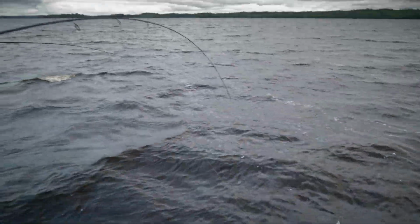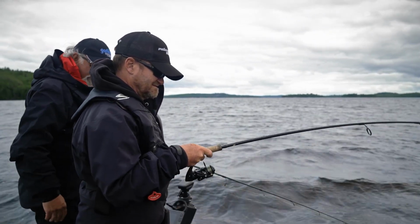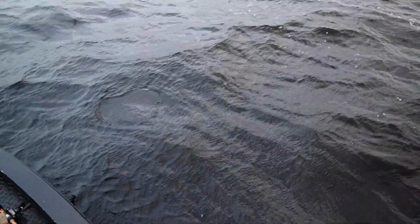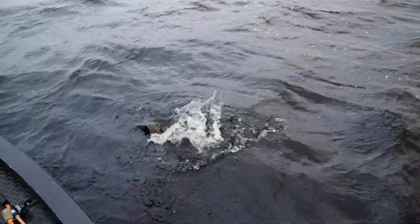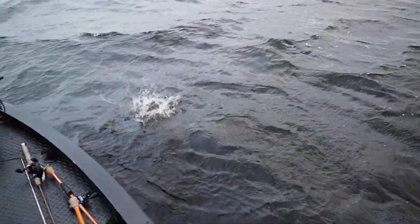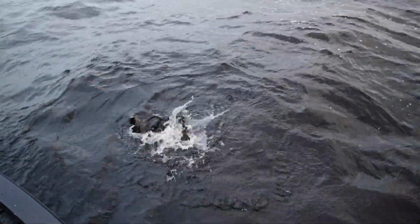Oh, is that your line? I saw something yellow. Okay, I'll let you work that. He's pulling like crazy. You got a fish on, or no, it's the same fish. Oh, okay, wait a minute. Where's my bait? Oh, there it is. Okay, so I can get around you one more time, Peter. Just get him in the net. All right.